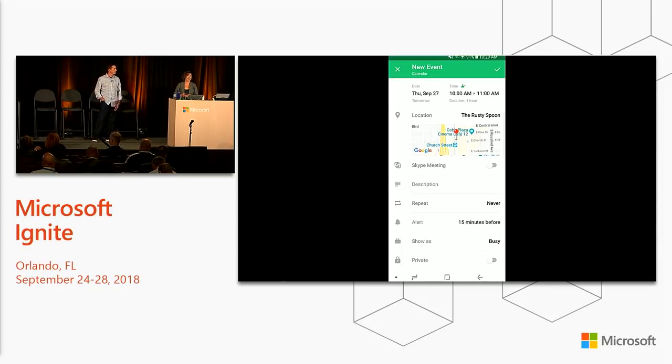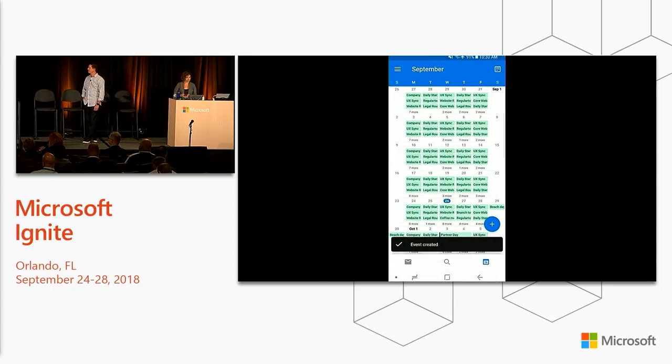And then finally, I do want to point out there's an option here to add a Skype meeting. We are currently working on Teams support as well. And so what we'll do is let you at the tenant level decide whether you want your folks to see a Skype meeting option or a Teams meeting option, so they don't have to choose, but you get the opportunity to control what they see. Great. I'm going to send that off.